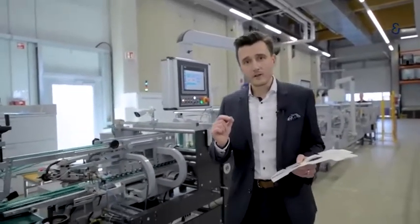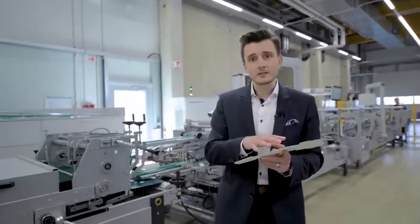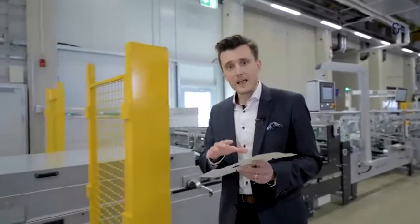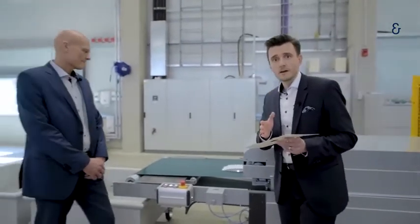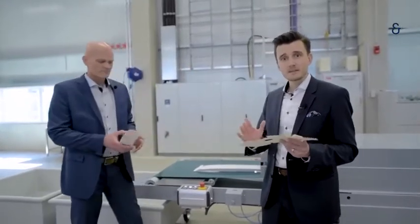For that, we have our calculation system, which is based on the blank size and its dimensions. Carrier positions are automatically calculated and these carriers are driven to these final positions. Small adjustments by the operator are necessary, but then the system runs at its highest speeds.